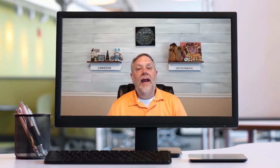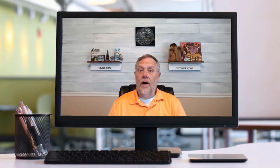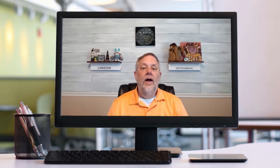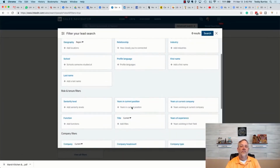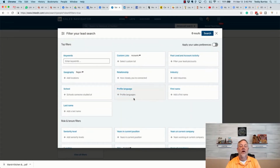I mean, it's about $80 a month to use LinkedIn Sales Navigator if you pay for it on a month-to-month basis. That's a lot of money if you're not going to use it. Now, is it worth paying the money if you're going to use it? Absolutely. I mean, the amount of filters that are built in to search for leads is just really pretty cool. I think it's 22 or 23 different filters. It's really a powerful search tool for looking for leads.